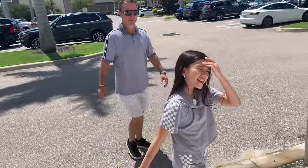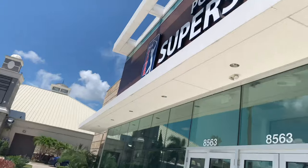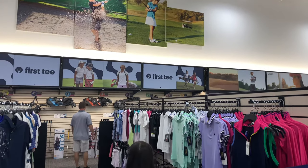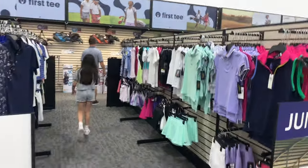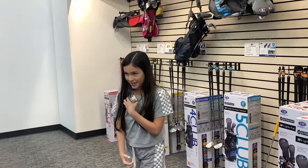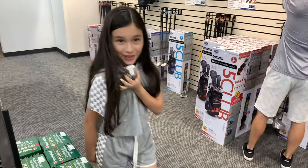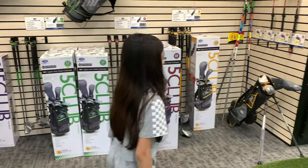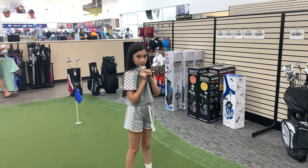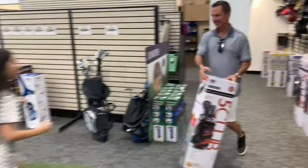So guys, we're gonna be getting a 7-iron for me. Hopefully we get a whole entire new set because my whole entire set is actually too big for me and we can't find a 7-iron that's from that company. So we might get a new one. So hopefully we get this. Thank you, Daddy!